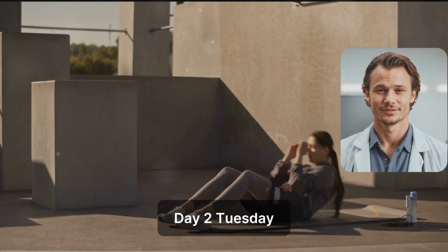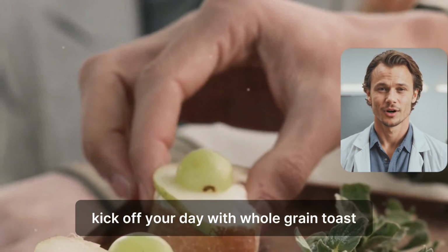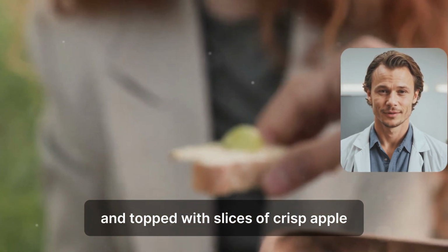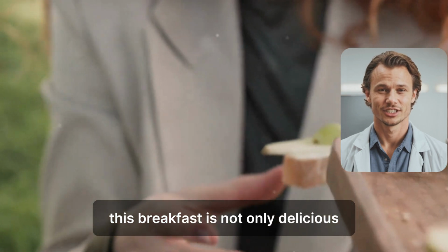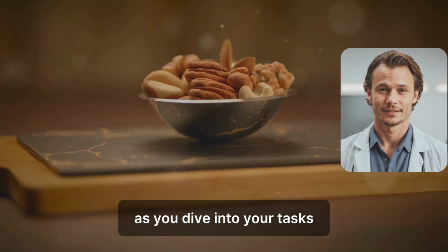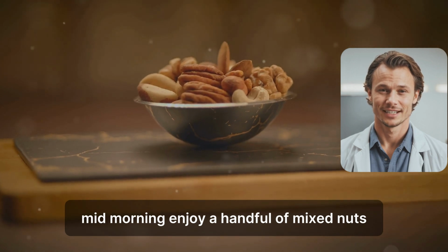Day 2. Tuesday. Kick off your day with whole grain toast slathered in almond butter and topped with slices of crisp apple. This breakfast is not only delicious, but also keeps you feeling full and energized as you dive into your tasks.